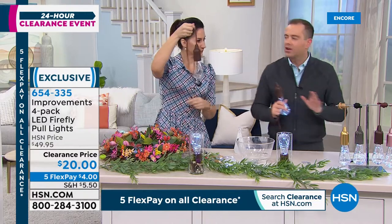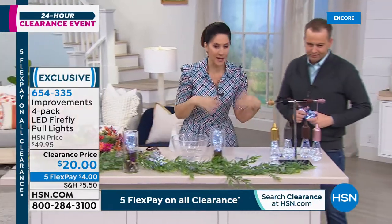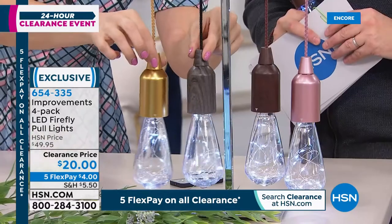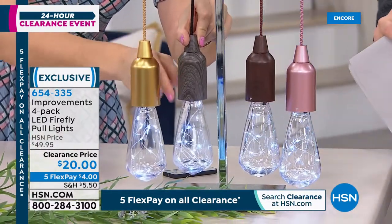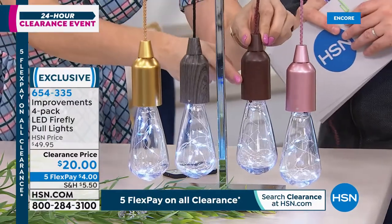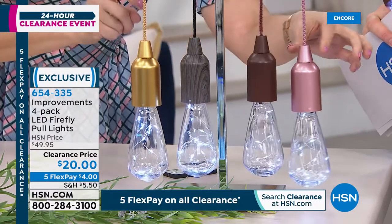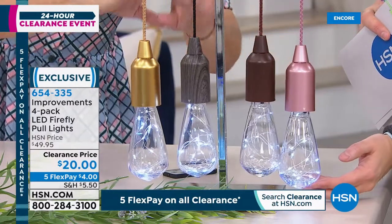Okay, so real fast, the colors that we have, please, Rebecca. Right here, and these are really beautiful. You can mix and match or just go alone. We've got a gorgeous gold metallic right here. And then next to it, we have what we call the gray wood tone, and you can see it looks like it was carved out of one piece of wood. Very nice. It's always hard on TV to see the brown wood tone, but it has that same wood grain on it as well. And then we have the rose gold, which is so pretty. It's gorgeous.